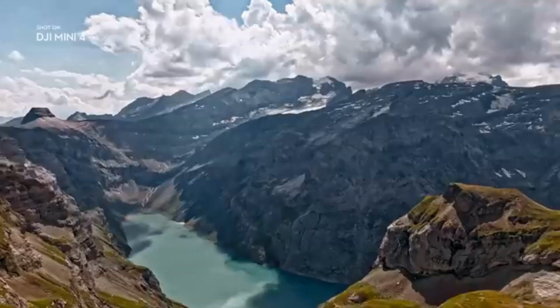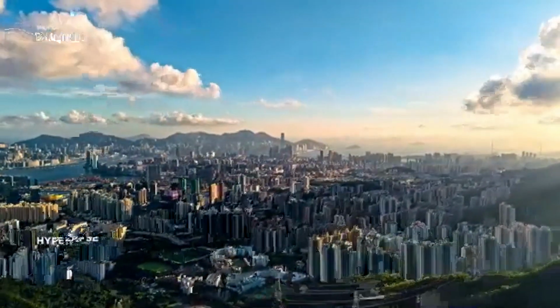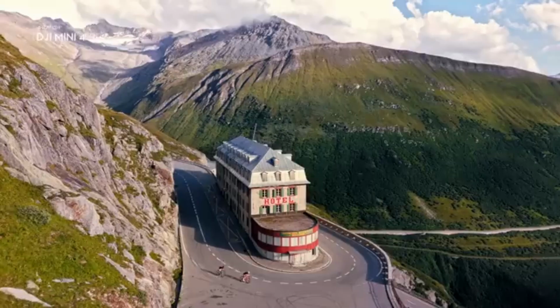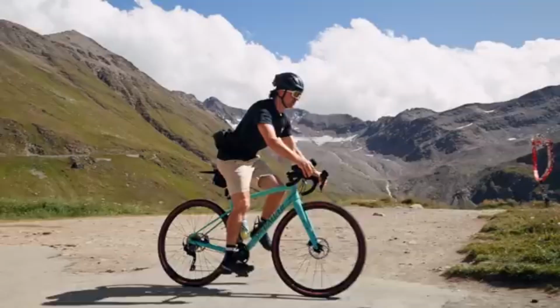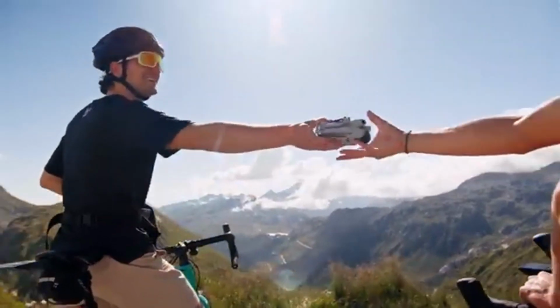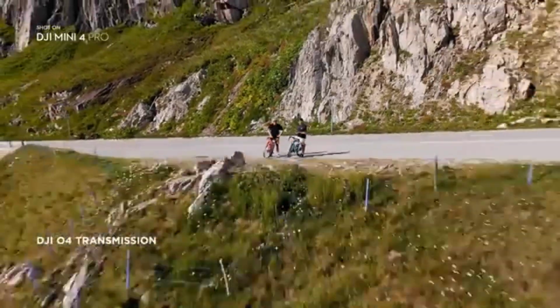finely tuned motors, this drone provides unmatched stability and agility in the air. The Mini 4 Pro offers smooth and accurate flying control, whether you're shooting gorgeous scenery or navigating through confined quarters. The Mini 4 Pro's amazing camera system is one of its most notable features.